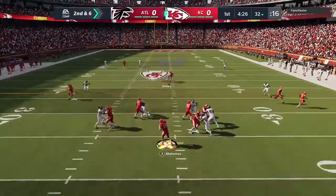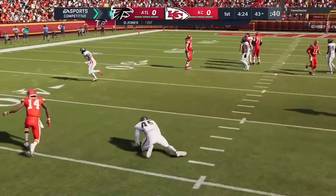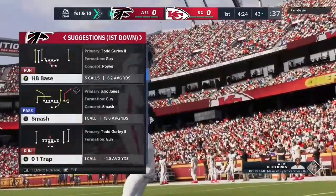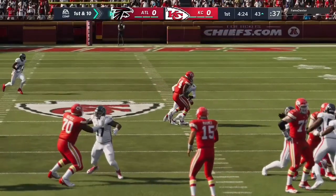Shotgun snap to Mahomes. The ball popped in the air and intercepted. Picked up by Deion Jones, the linebacker. And to the 43. So down inside the 45 to the 43-yard line. That's where they'll take over.